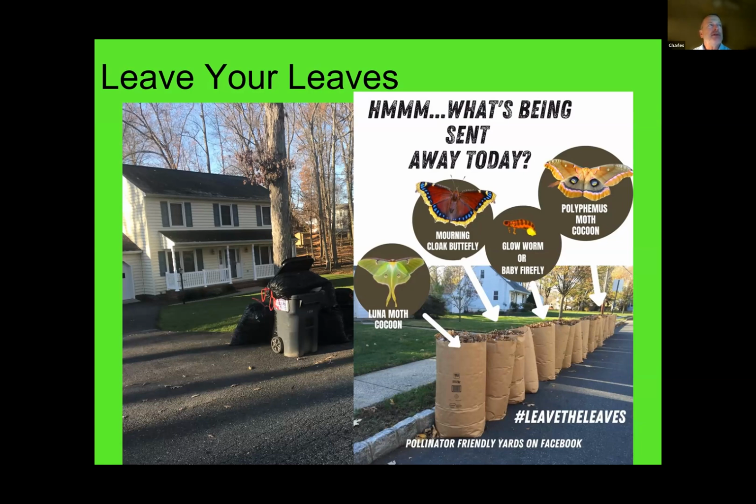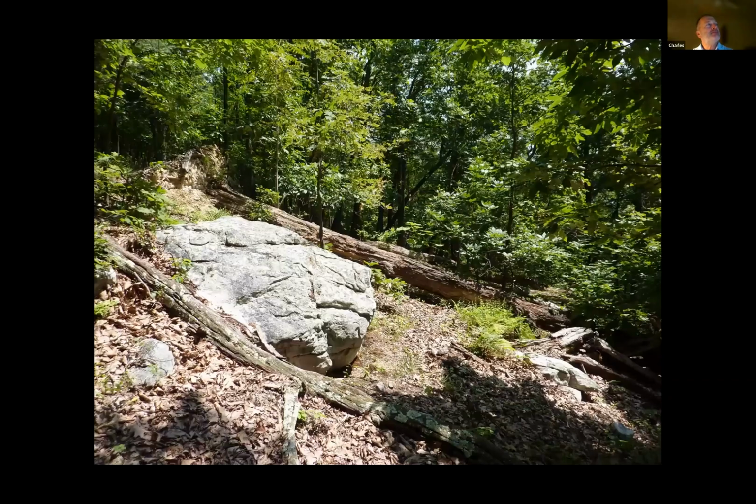So it's critical to leave the leaves. Just keep that material on site. Leave sticks wherever you can. Leave that large woody debris. It's so important for supporting soil profiles and all the life that's associated with that. Plus, it fosters many other plant species.